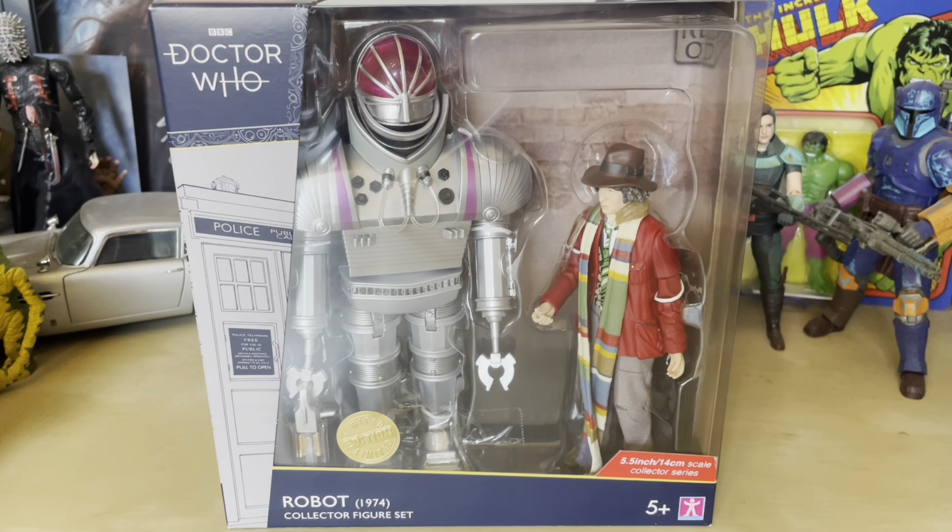Now, I hadn't expected to see this in B&M stores for quite a few weeks, given that we're only in virtually the second week of February, and they were told that this was not going to be in stores until about mid-February, probably late February. And obviously, as with the previous waves, they have been delayed significantly due to various logistic issues. So I really wasn't expecting this when I went into my local B&M earlier today to do a bit of shopping on my day off. But lo and behold, here it is, the robot collector figure set.